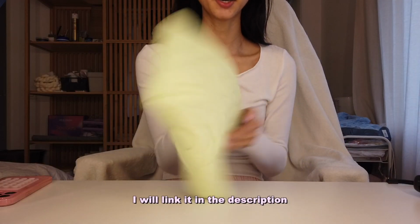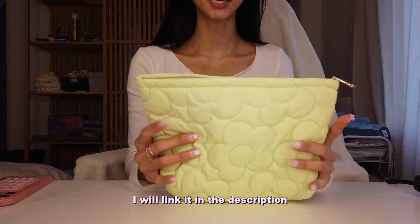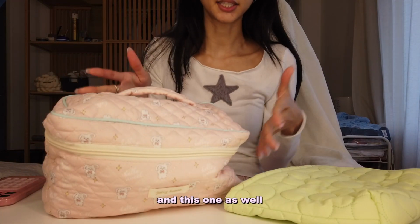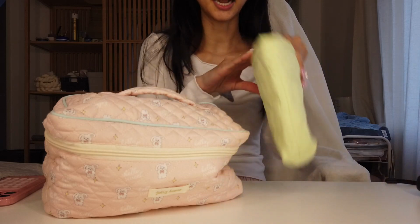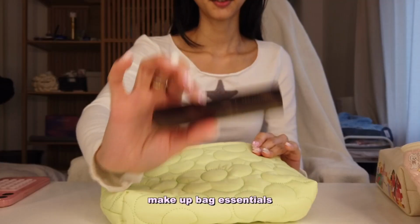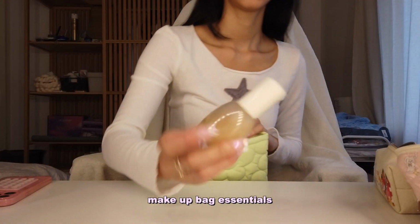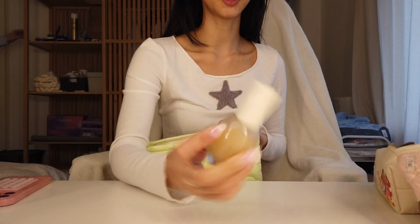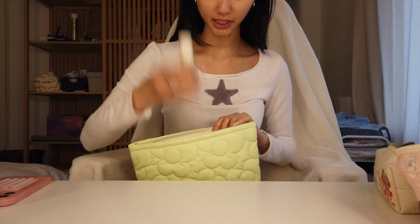This is my new makeup pouch that I got from YesStyle. As you guys know, I have this very big makeup pouch, but I'm not gonna bring all of this on the trip, so we're just gonna select a few items. First item is my concealer. I'll also bring a primer. I feel like this definitely works. I've been not using primer for forever, but we need it now.